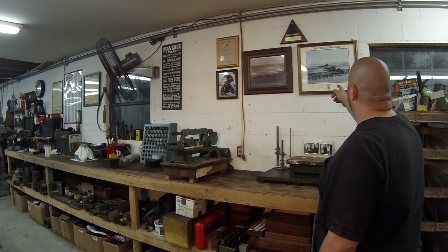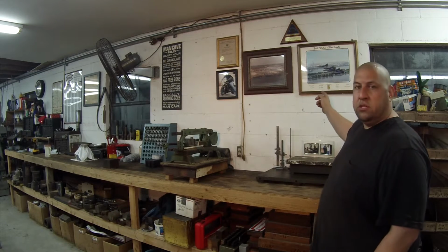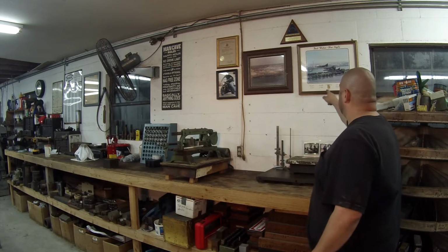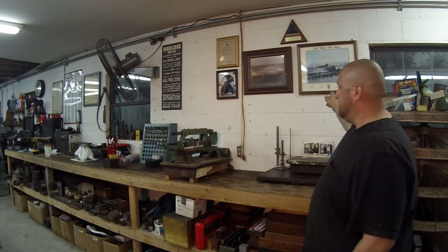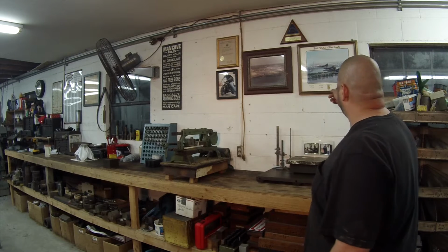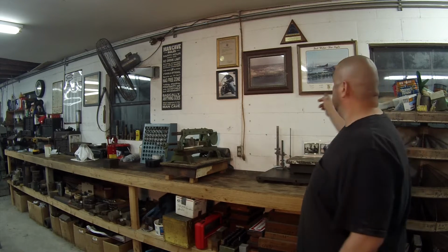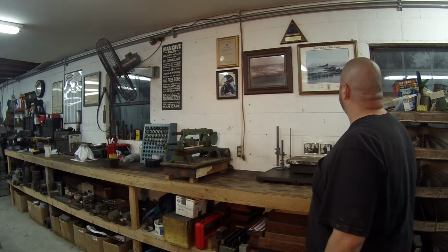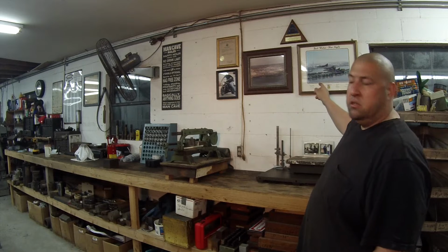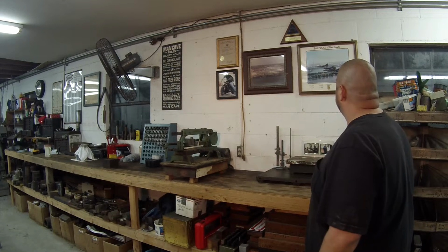This picture right here is a picture of the old Blue Angels that was given to him, and he's got a bunch of signatures here from all of the Blue Angel pilots. That was from 1981, the 35th anniversary of the Blue Angels, that they gave my granddad, and they're actually flying over Washington D.C. You can see that in the background.